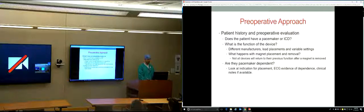So for the preoperative approach, there are multiple different ways you can approach this, and I looked at the ASA advisory. I took multiple papers and tried to consolidate it down into what are the things that are recommended that we do. This is a way to obtain information and try to come up with a plan. So first of all, does the patient have a pacemaker or ICD? It can be as simple as looking at the patient if you don't have records, and that'll come into play and be important in emergent situations.